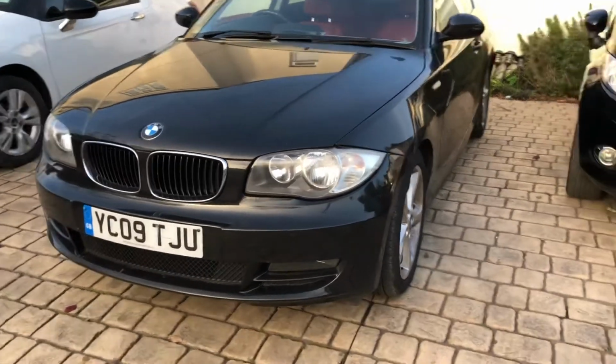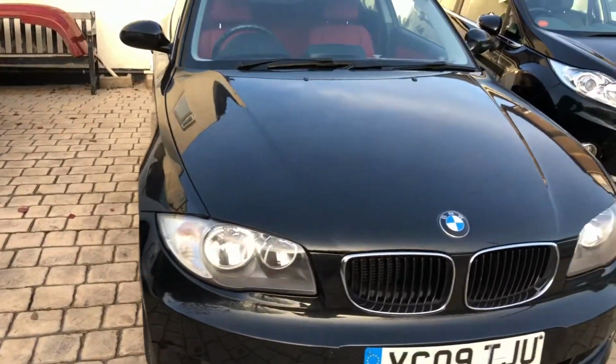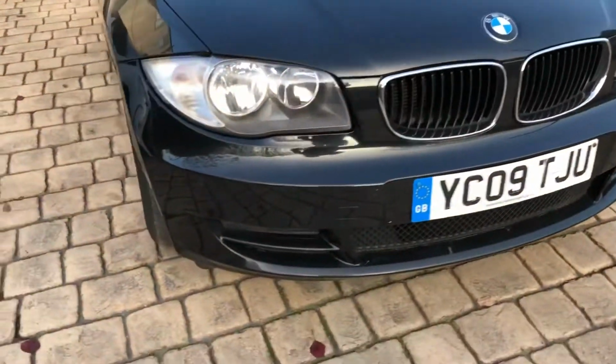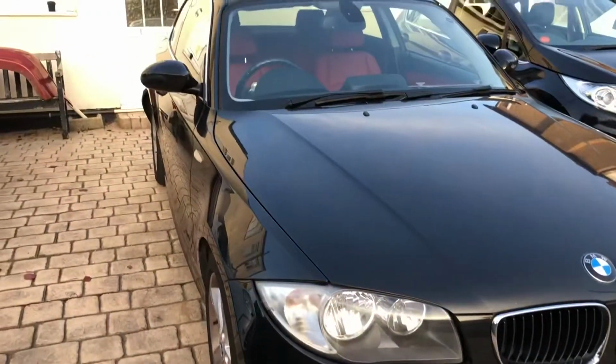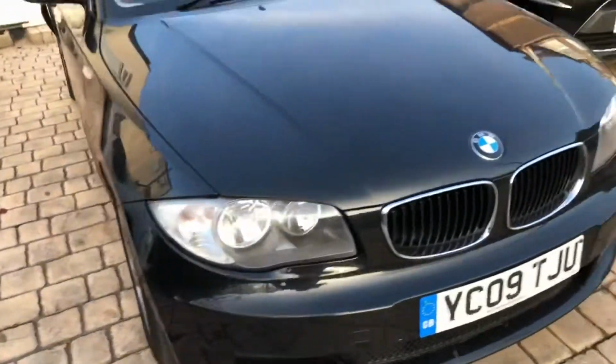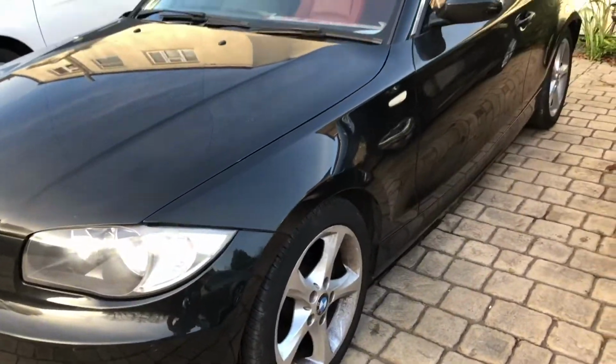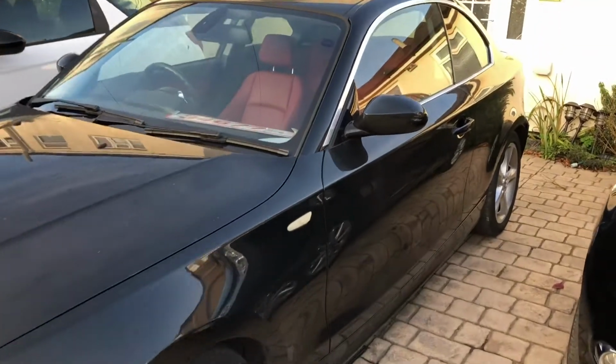So as you can see, the front all decent, both wings, bonnet, bumper all good. It's got front park assist, which is nice, and that side is nice and straight, and so is this too, nice and straight, clean.